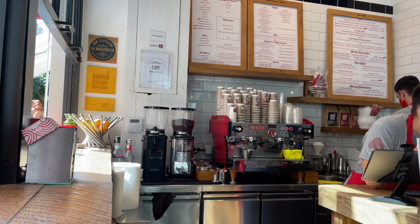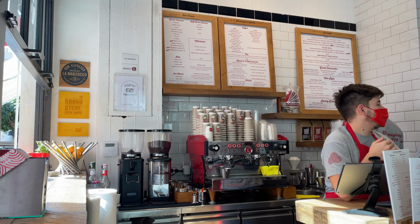Coming to Greece, come to Athens, do try a frappe. I would say these are a little bit stronger. I think the taste is a little bit harsher, but it's got its own distinct taste. I really enjoy it. It's definitely on the harsher side, I would say. Slightly more bitter, but I enjoy it.